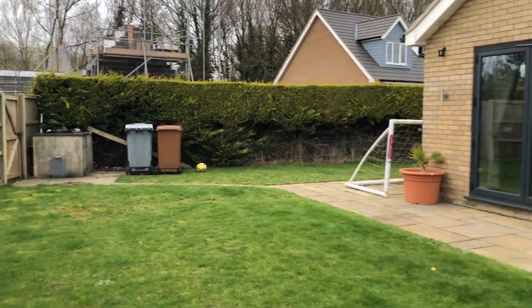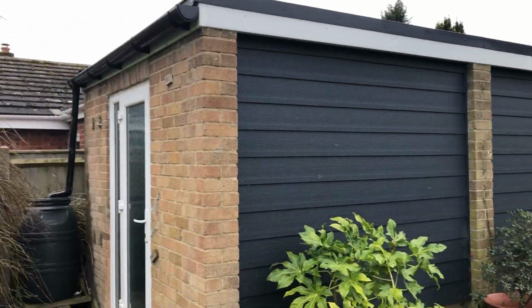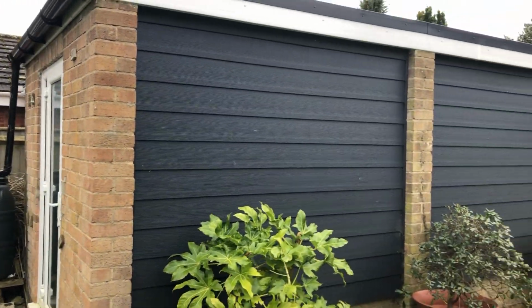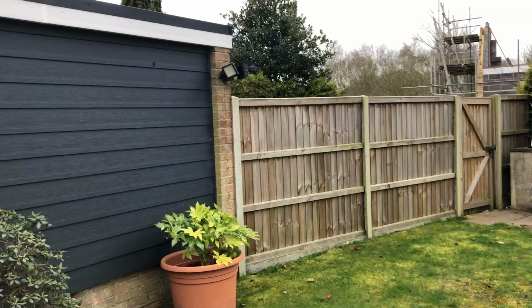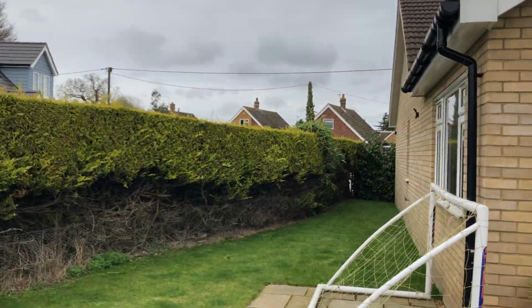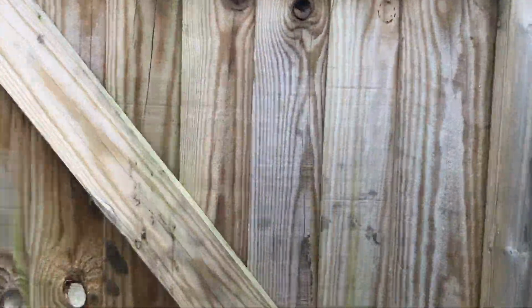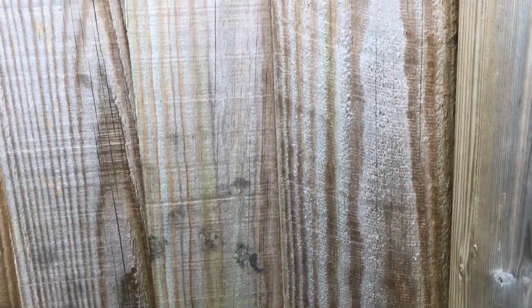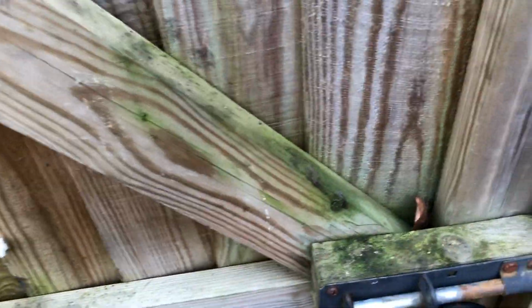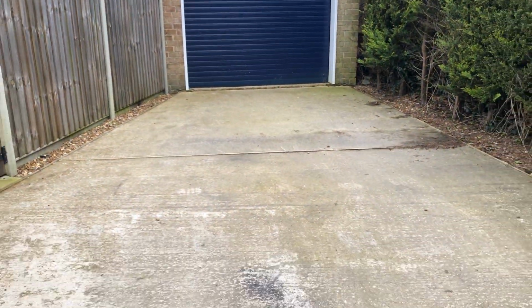Now, obviously there was quite an extensive driveway to the front, but the property does have a garage. There's a personal door to the rear, and the garage itself has its own separate driveway. There's a little bit of extra side garden I'll just point out, but has its own separate driveway just round the corner from the main property, which is accessed via its own driveway.